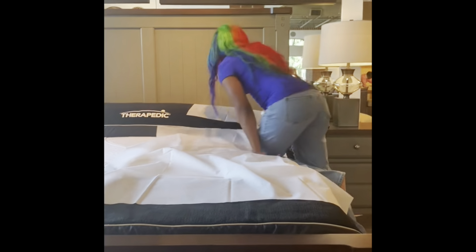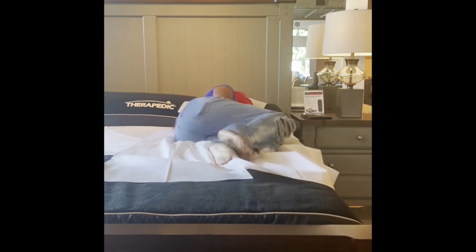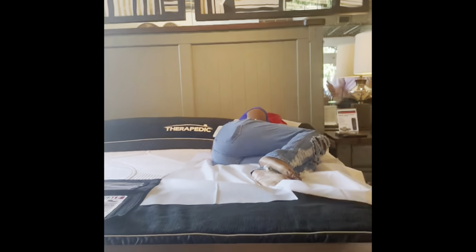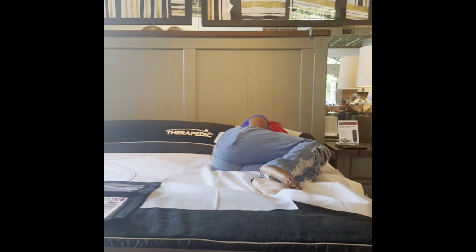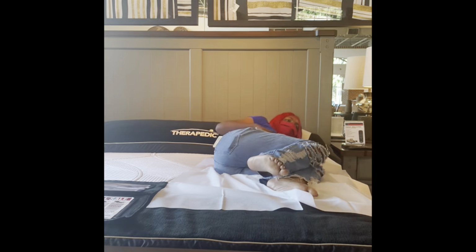The sale that we've got going on saves you $800. It's $800 more than what this is right now. Go ahead and see that. Look how it's doing. See, the comfort, it starts to conform to you right away. You feel any pressure points? No. What do you feel? Talk to me, what it feels like to you. It's soft.